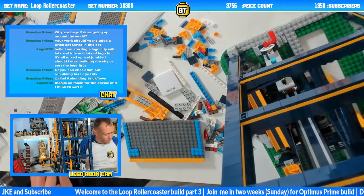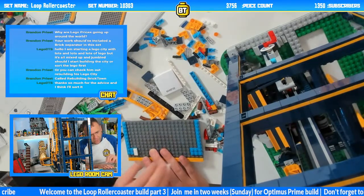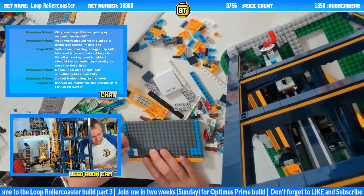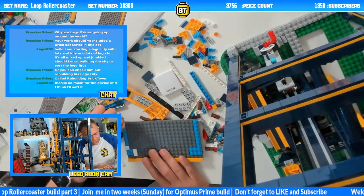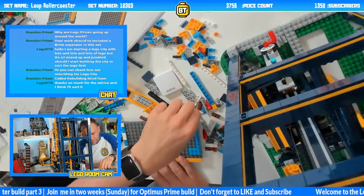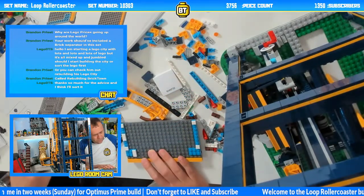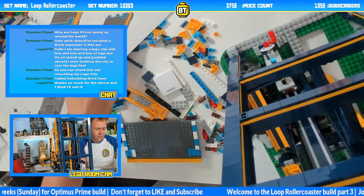Then we're going to add some white tiles, so there's a 1 by 2 white tile there. Then there is a 1 by 1, another 1 by 1 down here, 1 by 2 there, same pattern on the other side. We'll start to tile that up.